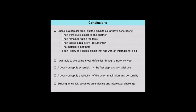If you want to get to the higher level, you need to go outside the topic to develop a theme and to develop a good story. And the concept, I think, is essential. It was a crucial step for me. It really reflects who I am, my personality, and my preferences. And through that, I had the most exciting and enjoyable intellectual challenge here, and I hope I did well. Thank you. I'm done.